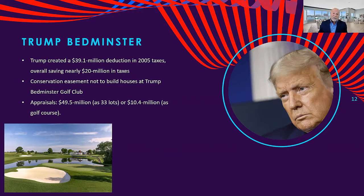Well, the public benefits from that because they get green space. The county benefits from that because it's not developed and creating infrastructure problems on the roads. Everybody kind of wins there. Trump certainly won because he saved $20 million in taxes. Here's how he did it.